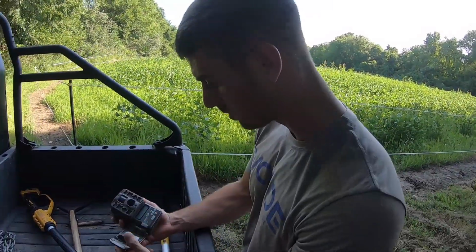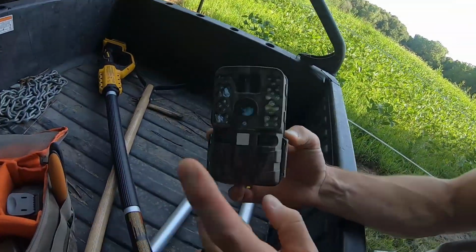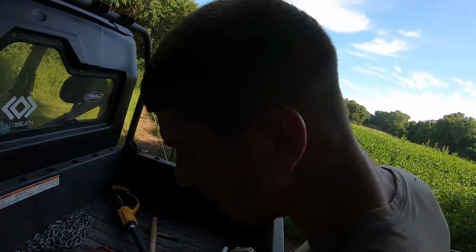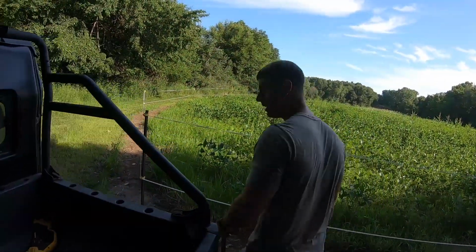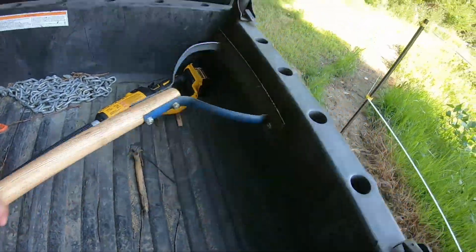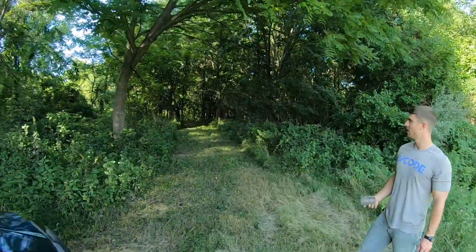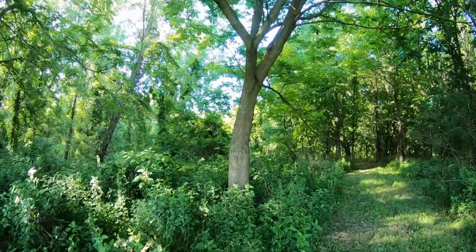Which one you picking? One of my favorite cameras Moultrie ever made. The M40i. Yes, good one. It's a keeper. You get to do the bushwhacking this time, and I'll videotape you do it. I need you to whack me. Always making me do his stuff for him. Actually, we could put it high. Just kidding. You want it high? I'm going to put it right here.